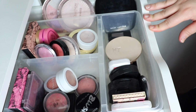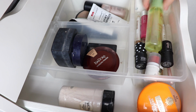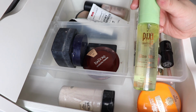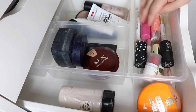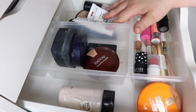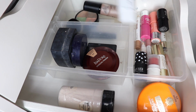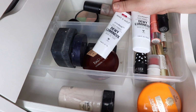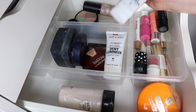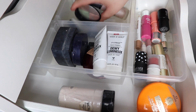Yeah, let's go to the next drawer. So here we don't have as much. We have a backup of my Pixi Glow Mist because I love this. Then we have some cream products here, like cream blushes, cream highlights, and so on. Here I have some primers and some liquid products, and I do have two of these. I know I haven't decided what to do with them. I absolutely adore this, but Wet n Wild is no longer cruelty free, so I haven't decided what to do with them. Don't judge.